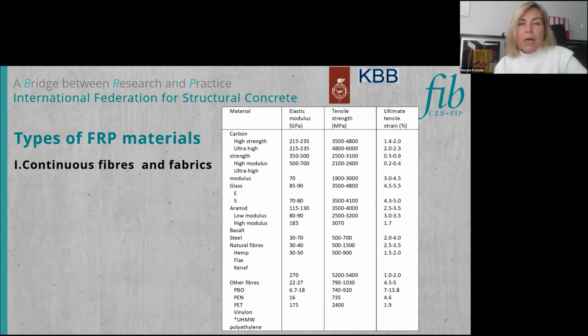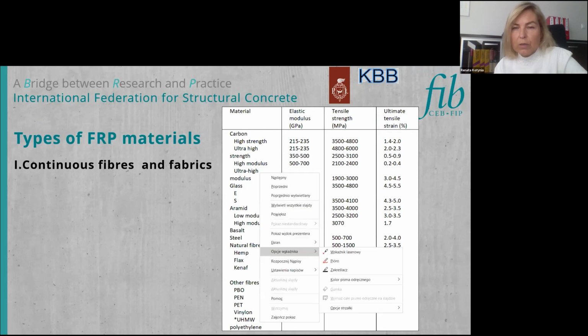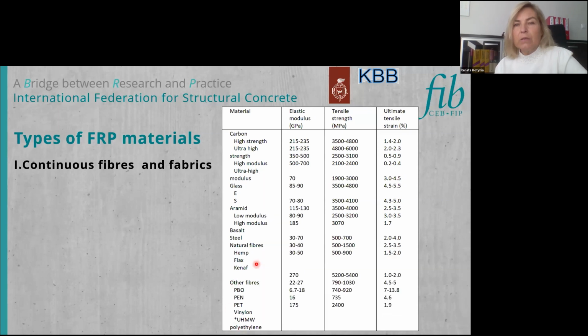which can follow the different forms and shapes of the existing members. Let's start with the information about the continuous fibers. Here you can see various materials, referring to fibers made of carbon, glass, aramid, basalt, and other fibers. They mainly differ in elasticity modulus and tensile strength.